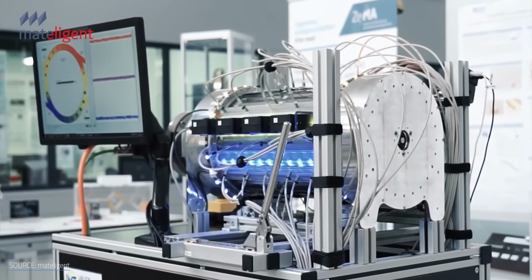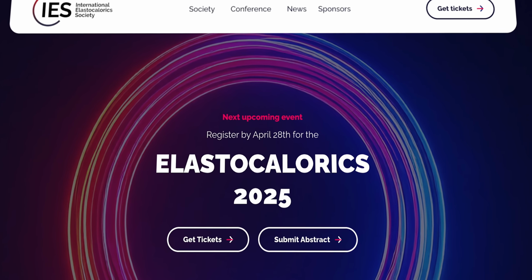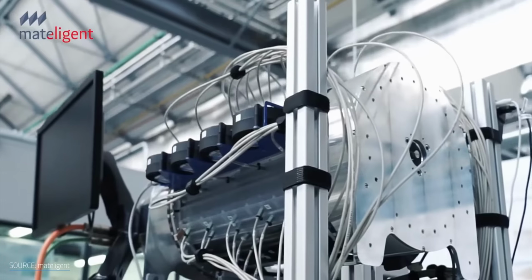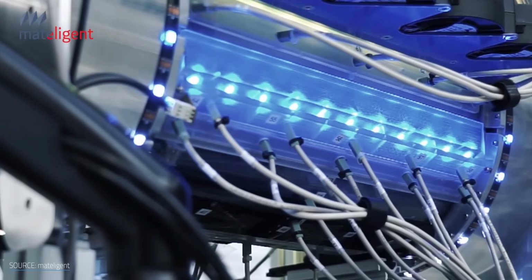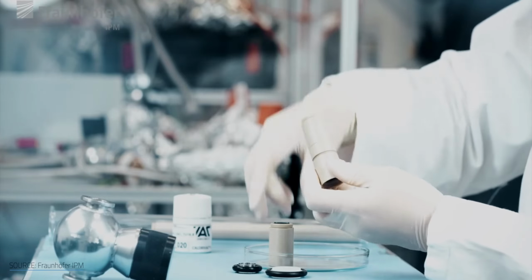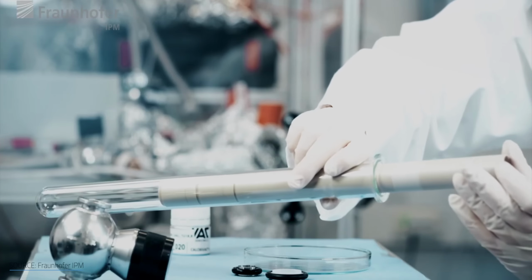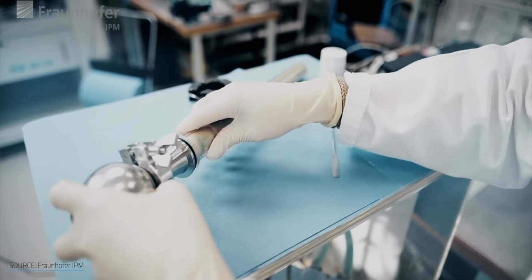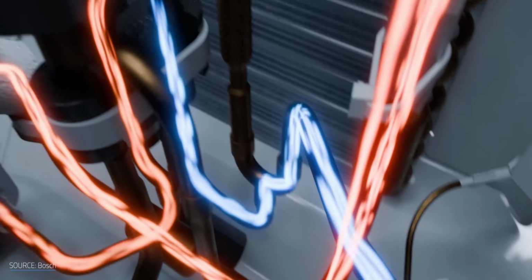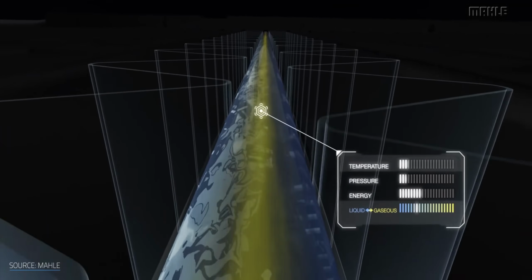Scaling up is tricky. You need precise control of the magnetic fields, a fast and efficient method of cycling those fields, and robust thermal diodes or fluid valves. Fortunately, engineers have been hard at work refining the necessary components. In late 2023, researchers from Ames National Laboratory announced the development of a new type of off-the-shelf magnetocaloric material made from a combination of iron, silicon, and phosphorus.